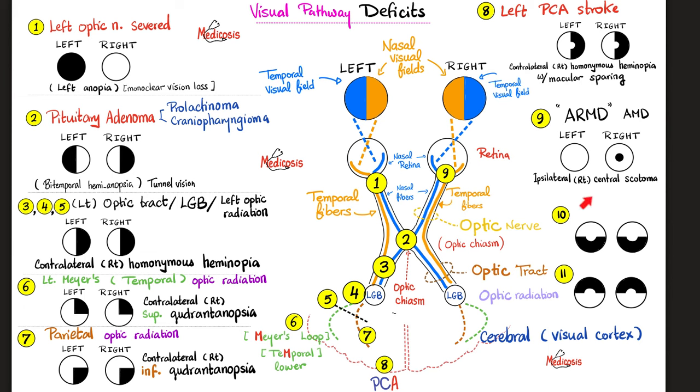As for deficit number 10 and deficit number 11, what are these? Please let me know the answer in the comment section.